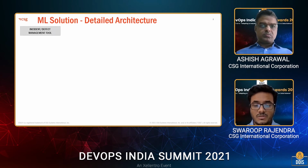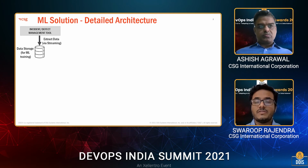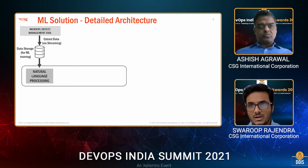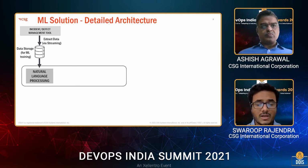As I mentioned earlier, we all have incident, defect or service request management tools from where we stream or extract the data into our own machine learning database for training purposes. The extracted data is now fed into our natural language processing algorithm. Basically, the natural language processing algorithm converts our textual data into numerical arrays, which are understandable by our other machine learning algorithms.